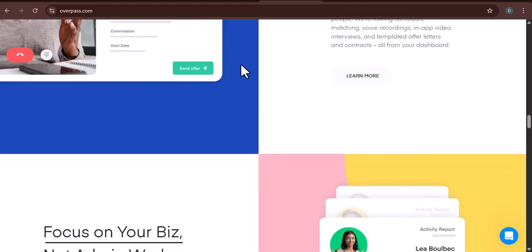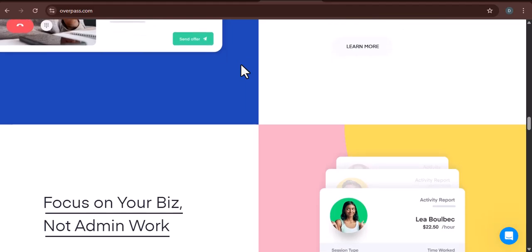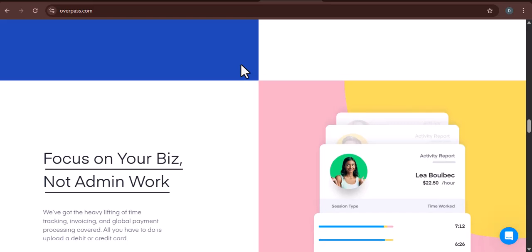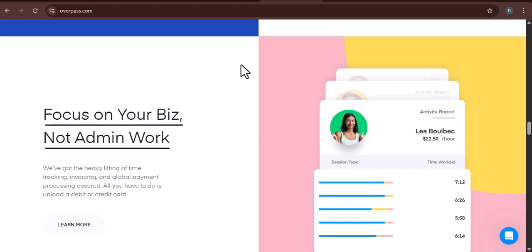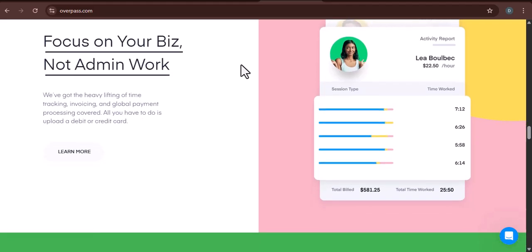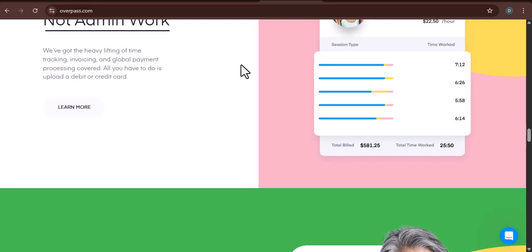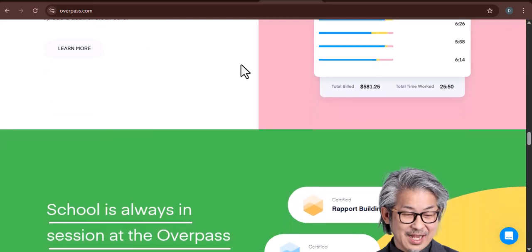The first piece of information you'll need to provide is your email address. Enter a valid email that you regularly check, as this will be crucial for the next step. After entering your email, you'll usually click a button that says Start Working or Get Started. Immediately after this, Overpass will send a confirmation email to the address you provided. This is a standard security measure to verify that you own the email address and to prevent spam accounts.